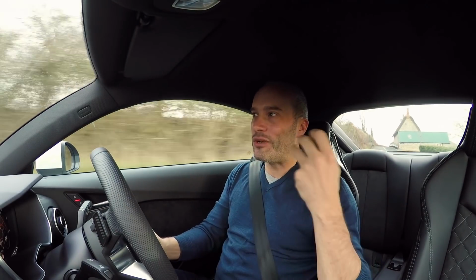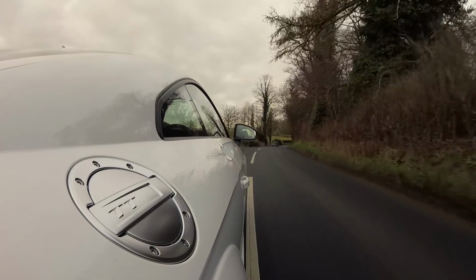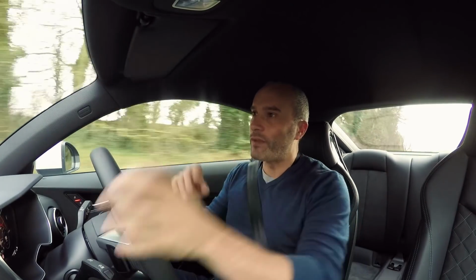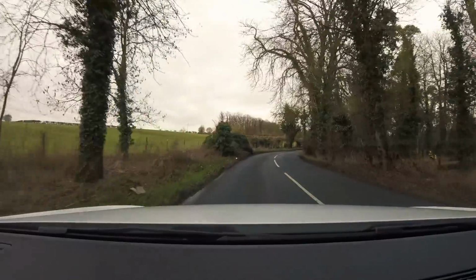This is obviously the new OPF filtered car, so you've lost any cracks and pops out of the exhaust. There's none of that, like with all manufacturers, like my M2 competition. So you've lost some of that character, but it still feels great, feels nimble.